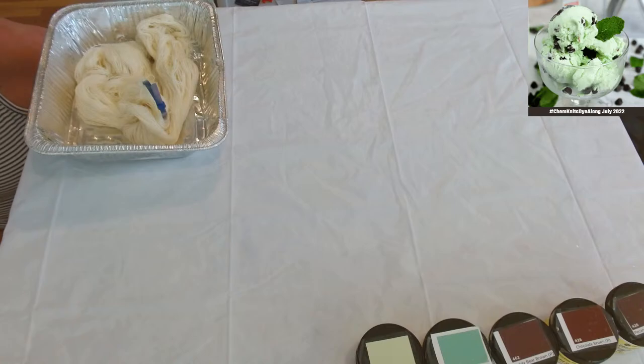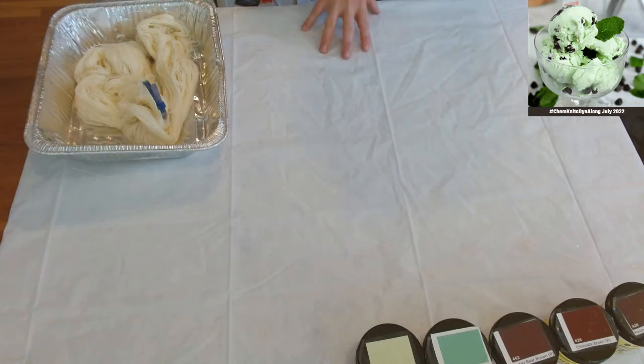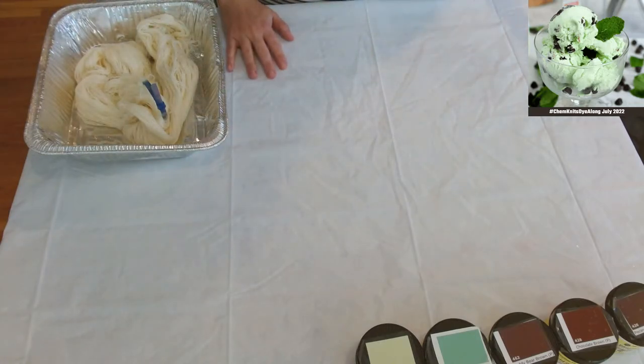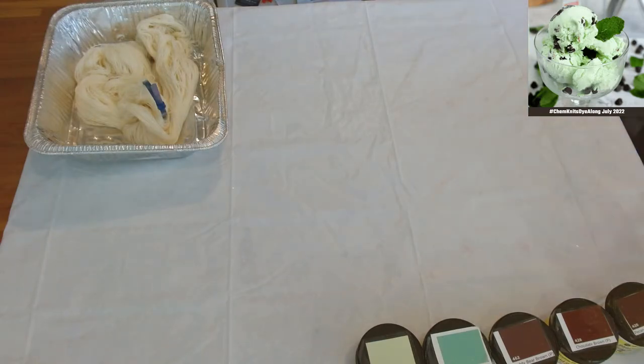Wait, let's see. So Poppy Lady, you're looking to dye some cotton at some point because you can't use wool. These powders are acid dyes, and so they will not work on cotton or other plant-based fibers. For plant-based fibers, check out Dharma's Procion Fiber Reactive Dyes. Those plus some soda ash will work great on cotton yarn and cotton fibers.